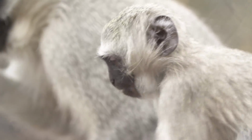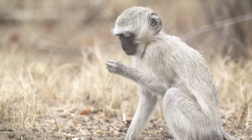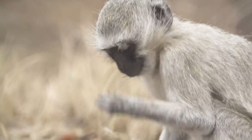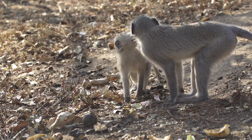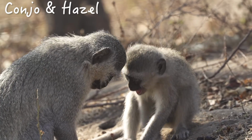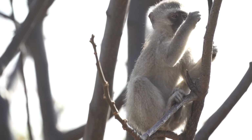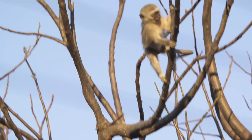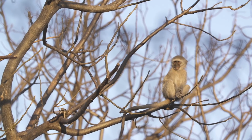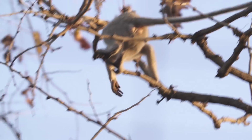Merlin is still with his favorite mom, Phyllis, who is that all-star mom that spent pretty much the entire baby season in the enclosure with the babies. Conjo is still with Hazel, which is the other female that was in the enclosure with the babies and Phyllis. But Conjo is also very confident, so you'll often see him running around in the trees and hanging out on his own, showing off. Merlin, on the other hand, is not so confident and takes his sweet time when traversing the branches.